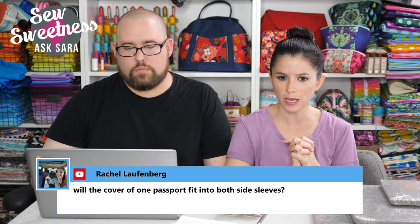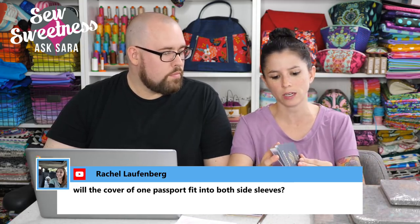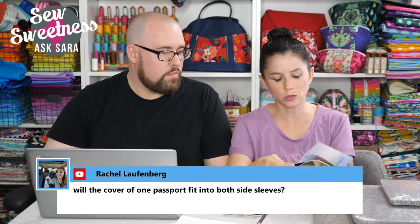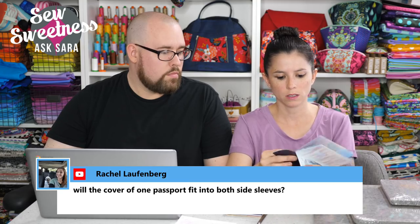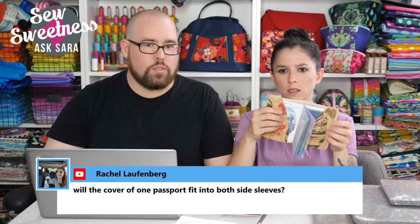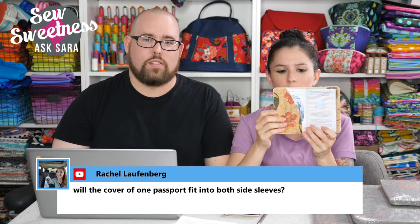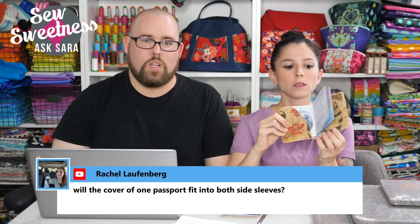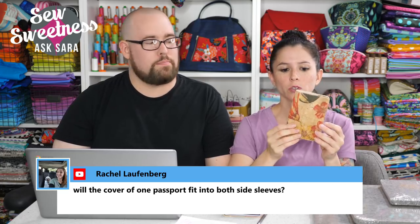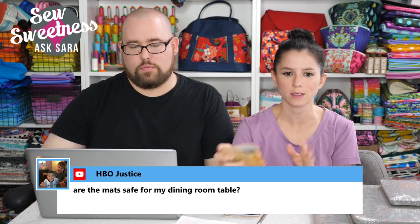Rachel says, will the cover of one passport fit into both side sleeves? You know what? I'm not sure. Let me check. I haven't tried it. We have 4 passports, so I just put 2 in each passport holder. Let's see. Yeah, actually, you can. You sort of have to bend the back. You're going to have to take them out anyways, because when you go to the airport, you can't give them your passport and your holder. Okay. Well, anyway, you can put the front and back cover in both of the pockets is what I meant to say.